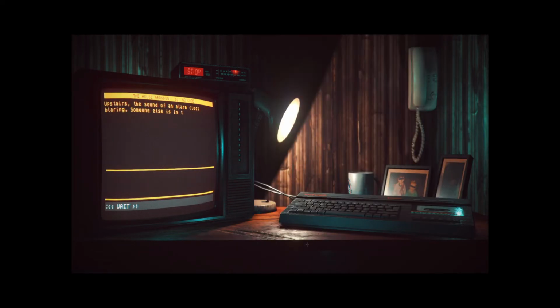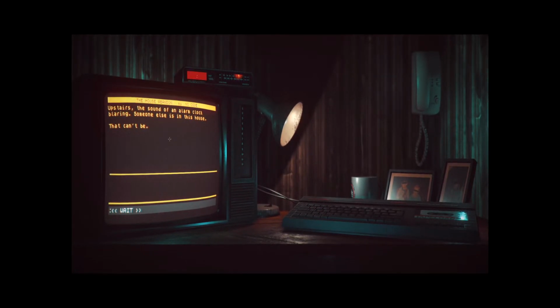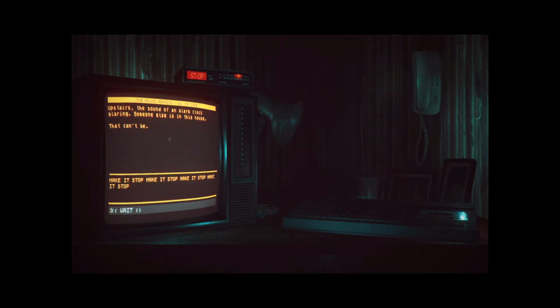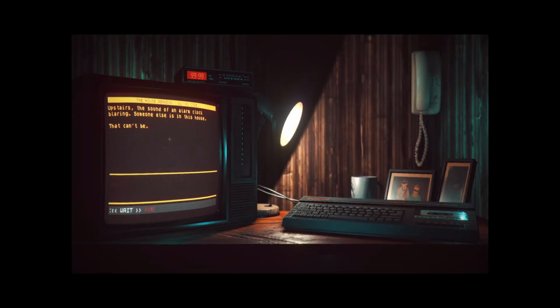Oh, shit. Upstairs, the sound of the alarm clock blaring. Someone else is in this house. That can't be. The clock wants us to stop. Use clock. Make it stop, make it stop, make it stop. Book clock. Turn off clock. Somehow the alarm stops. You can feel the panic set in.